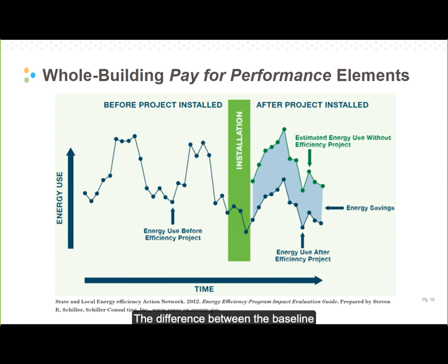The difference between the baseline and the new actual energy use, or the blue shaded area, is the amount of energy that a customer is saving compared to a baseline. These energy savings are how a customer would get compensated under a pay-for-performance model.